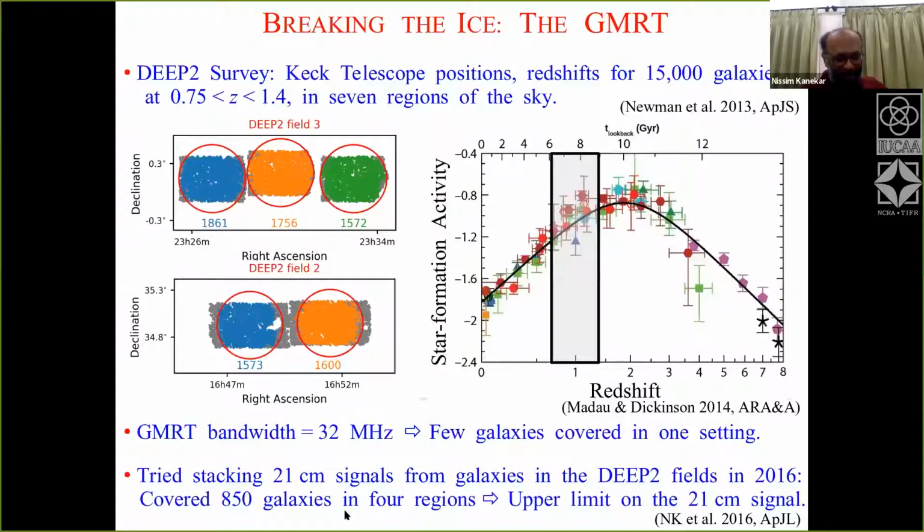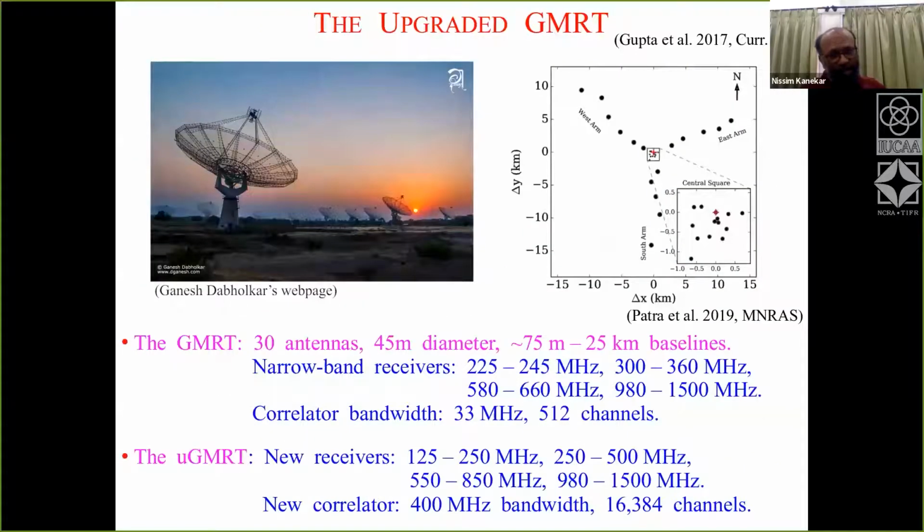We got an upper limit, and that meant that we said that the mass was less than some number, which said that these galaxies were not very massive. All very well, but that doesn't really make you feel like going to town. And then the upgraded GMRT came along.